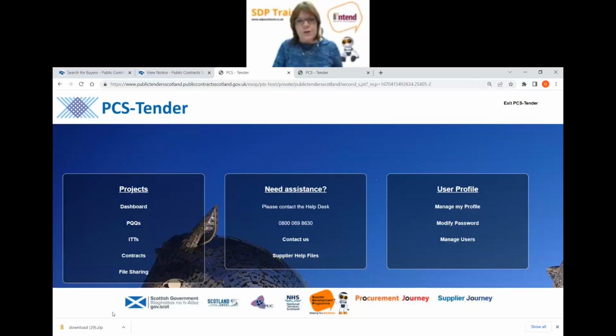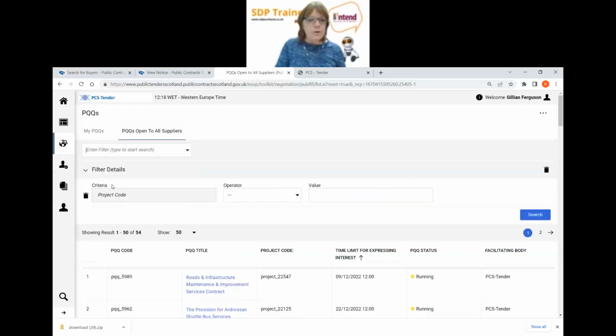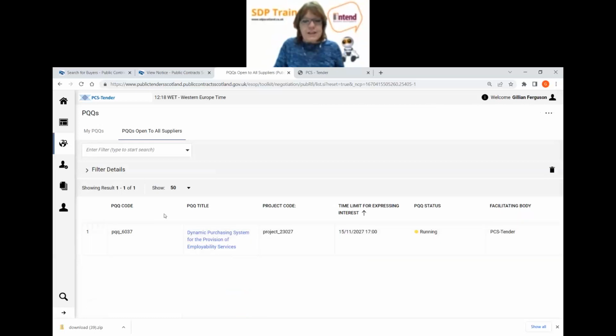So all the registration you can do on the main page of PCS Tender, but once you've registered, avoid the ITTs and the notice, just go to this one here, PQQs. And you end up in this PQQs open to all suppliers. And at that point, this is where we can put in our project code from the notice. So project code contains, make sure I've got the correct code, 23, 027. And that immediately takes you to the current version then that you need to be logging into.